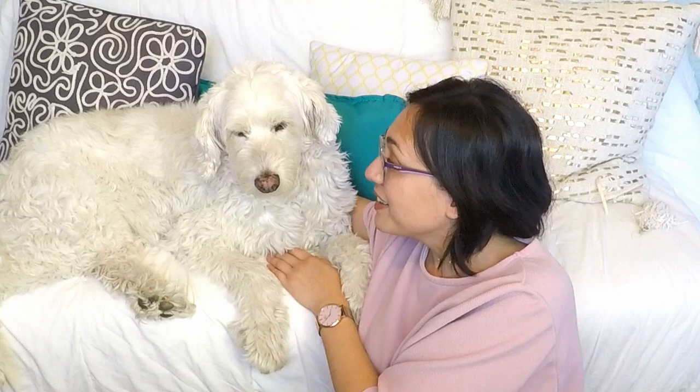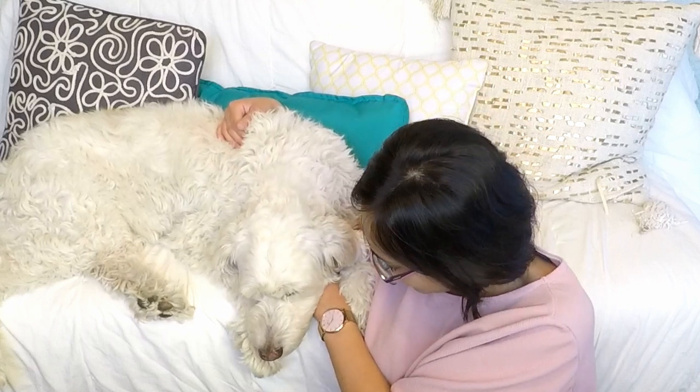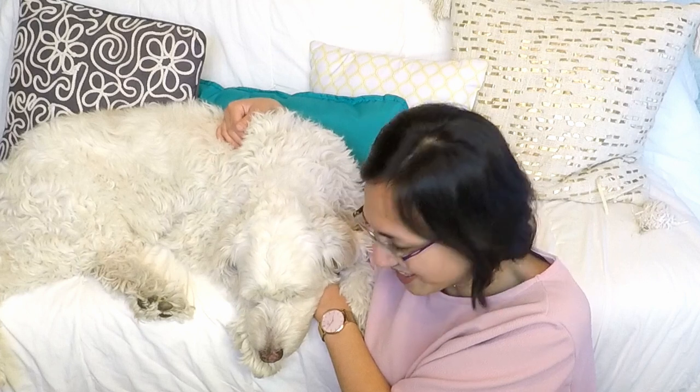So, Chloe, in a battle between F1 and F1B Golden Doodles, who wins? If you're seriously considering bringing a Golden Doodle into the family because you've heard that they never shed, or maybe you want a dog but allergies run in the family, to Chloe's dismay, because she's an F1 and I'm biased, an F1B will probably be your best bet.